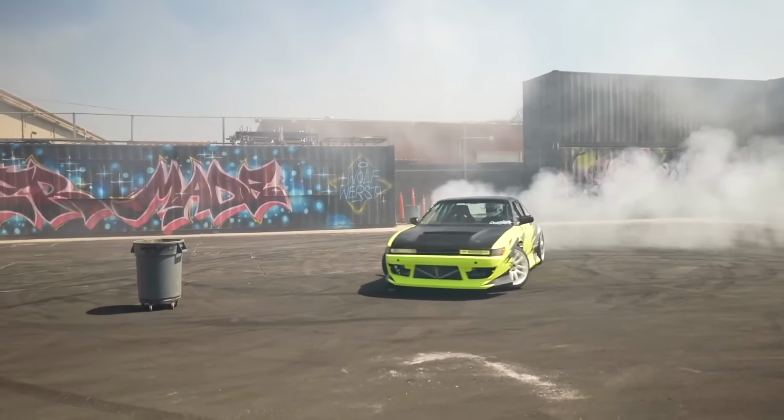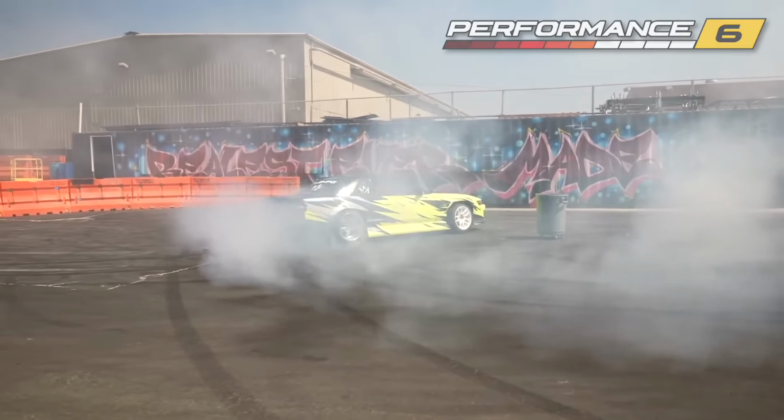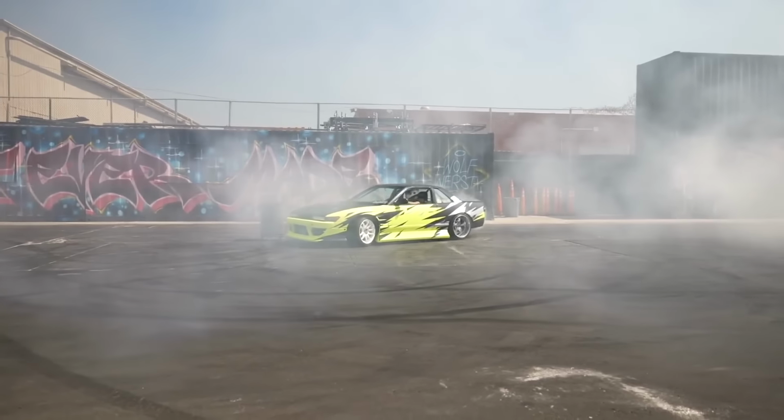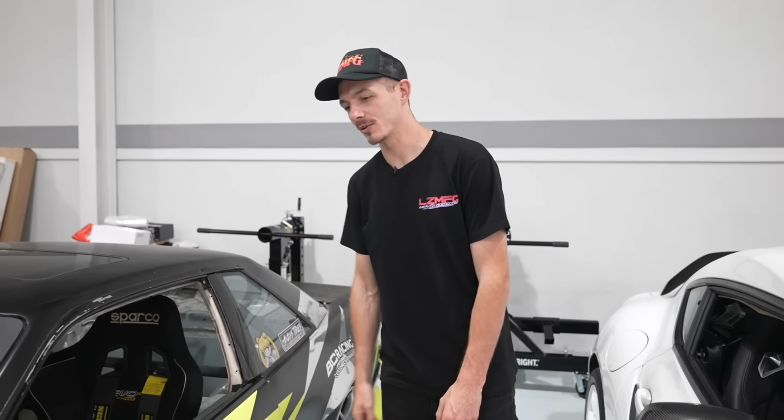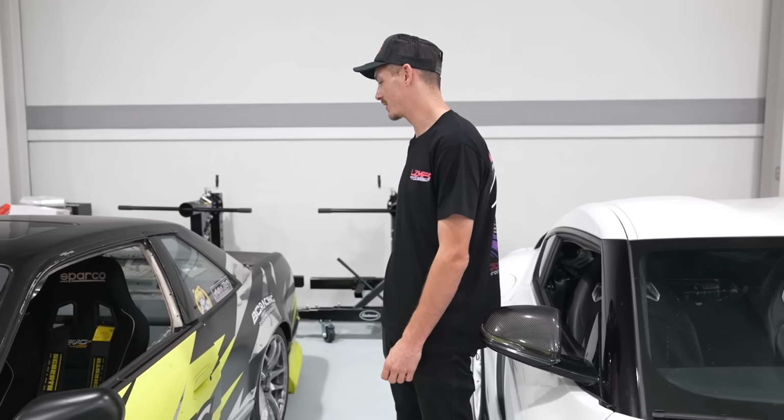Performance-wise, I would actually give this car like a 6 out of 10 because it works really well for what it is. The trans is probably its biggest hurdle. It just grinds every single gear, so that definitely isn't ideal. But we have a full ZF PMC adapter kit that we're gonna be putting on this car at some point, and that'll make it a lot better.